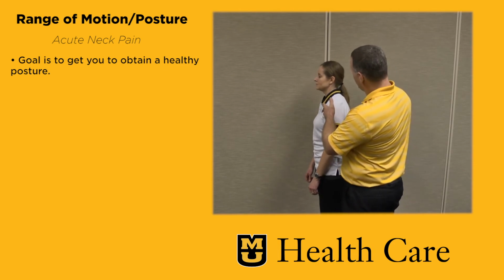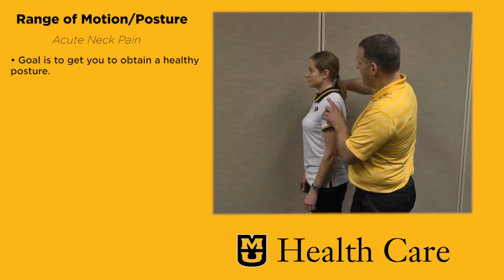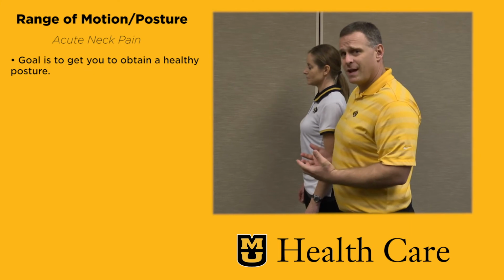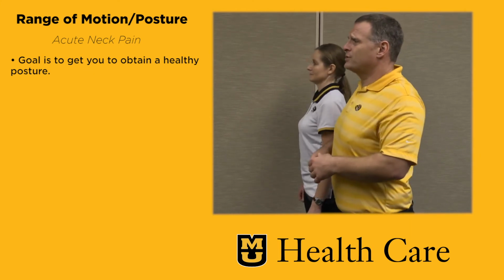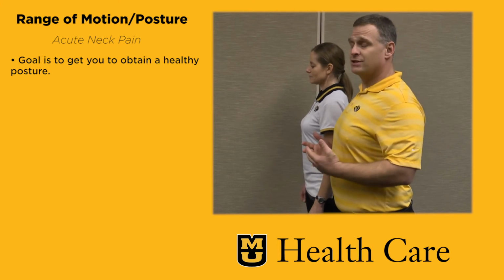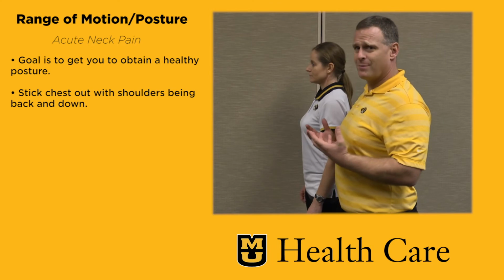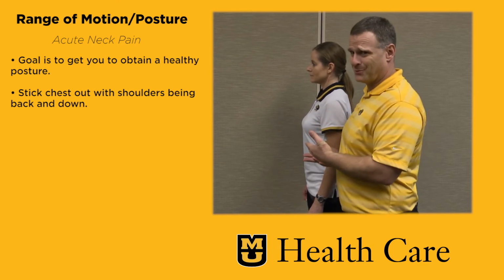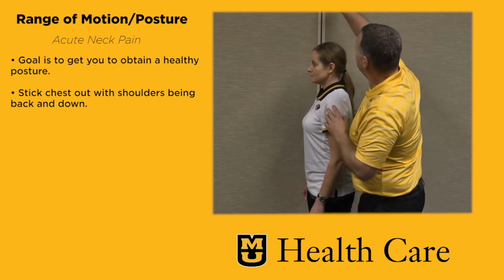With Teresa, I'm going to bring her up to where her chest is out and her shoulders are back and down. A lot of people, because of the stresses we have in life, our shoulders are always up, shrugged, and our head is forward. But I want her shoulders back and down. You may feel like you're sticking your chest way out, but you're really not. You're just trying to program your body to be what normal is, and it's not used to being normal, so this doesn't feel normal.